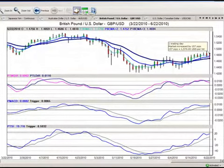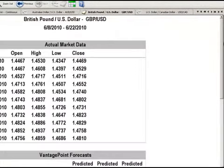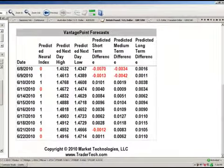Now for tomorrow, we're still looking at the Great Britain US trade. I still see this as having further upside potential. So let's go back in and see if we can repeat that again tomorrow using these same indicators. Now, looking at the daily report for tomorrow, we can see that we've got a predicted low of 147.14 and a high of 149.16. We notice here that the neural index and the short-term crossover were both to the downside. We use that neural index pointing down and the short-term crossover, which is the predicted short-term differences, being negative, to use that to get into a buy position.